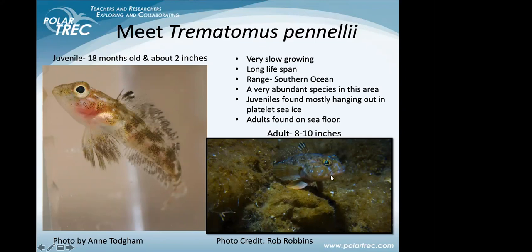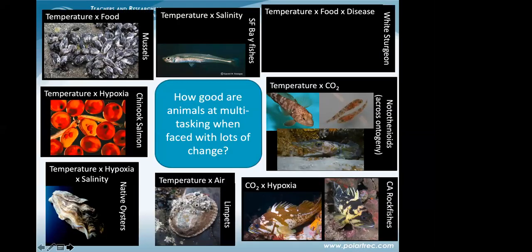This is a picture that was taken by one of our divers just out front of the station, actually. And it's a really pretty fish. It's not a very big fish. It's probably 8 to 10 inches on its really, really large size. More often than not, it's around a 6-inch fish. It's found on the muddy kind of seafloor bottom, and it's quite an abundant species, which is why we look at it. So if we switch slides, I'll tell you a little bit about some of the things that we're up to.